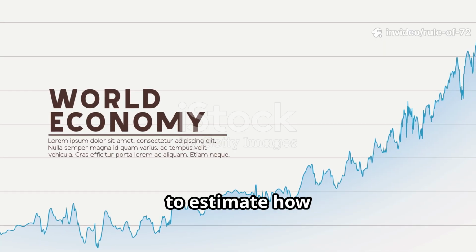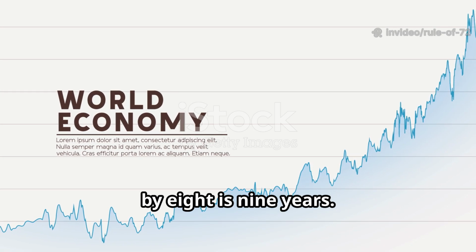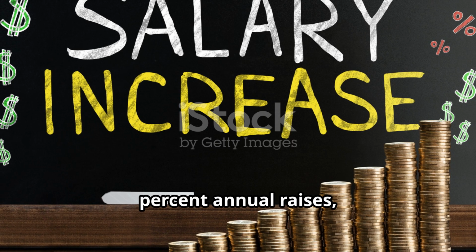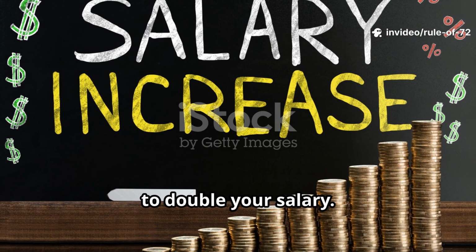You can also use it to estimate how quickly a country's economy doubles. At 8% growth, 72 divided by 8 is 9 years. If you expect 10% annual raises, 72 divided by 10 is 7.2 years to double your salary.